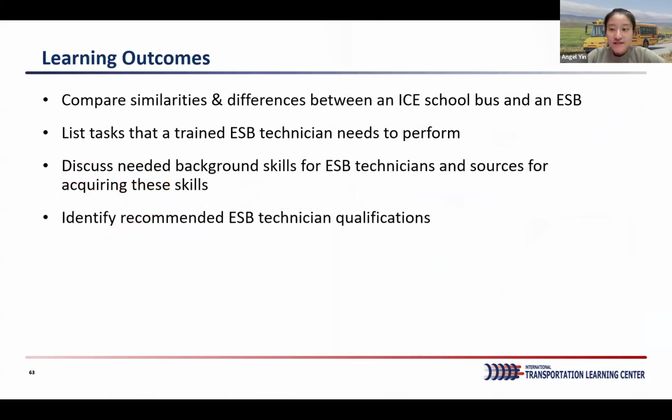Good to see everyone. So in this presentation, I'm going to compare the similarities and differences between an internal combustion engine school bus and an electric school bus. I will also outline the specific tasks that technicians need to perform when working on electric school buses. And then we'll talk about the background skills required for ESB technicians and explore where to acquire these skills. And then finally, I will provide recommendations on the certifications and qualifications needed to work safely and efficiently on electric school buses. Next slide.